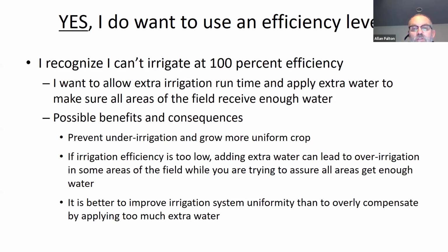You may find it's better to improve the irrigation system uniformity. In other words, make some repairs, some corrections to your system, elevate your level of maintenance of the system, than to overly compensate by applying too much water. It's generally thought that too much water, when it starts contributing to root diseases and decline of trees, is a situation that makes it much more difficult to sustain the orchard. It's a little bit easier to recover if there's a slight bit of under irrigation going on.